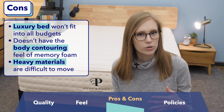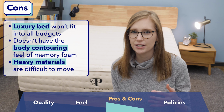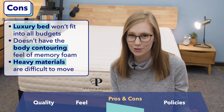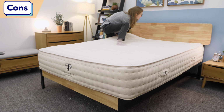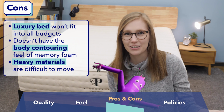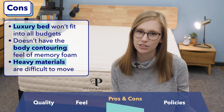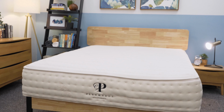And finally, I will say that latex is a pretty dense, pretty heavy material, which means this bed is really heavy and difficult to move. I personally had a really hard time getting it onto the bed frame. Then again, I do have little noodle arms, so take that as you will. But do keep in mind that if you purchase this bed, you might need to hire movers if you're going to move it post-setup.